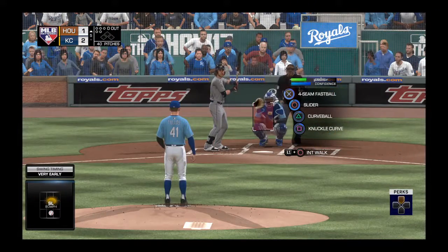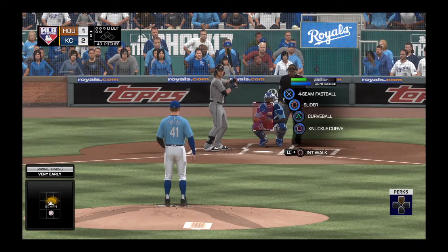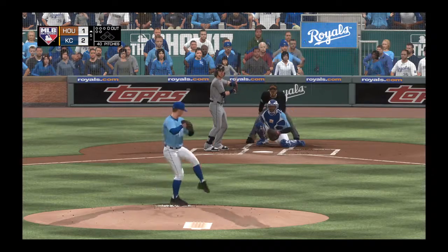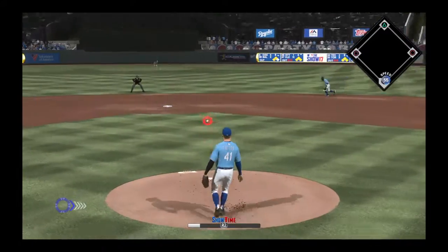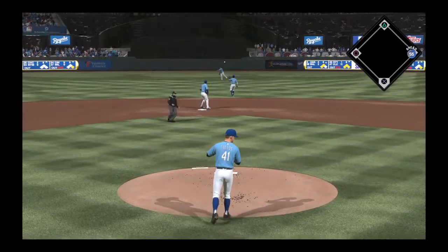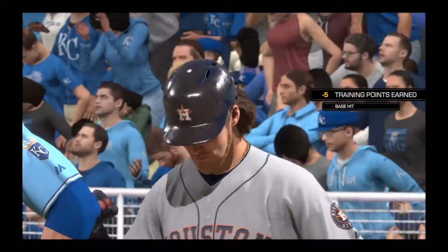Stepping in is Josh Reddick. 0 for 1 for him here in this one. Right fielder, Josh Reddick. Into the windup and the pitch. Hit hard back up the middle. That gets through, and he'll start the inning off with a base hit. So the Astros put a man aboard to get the inning underway.